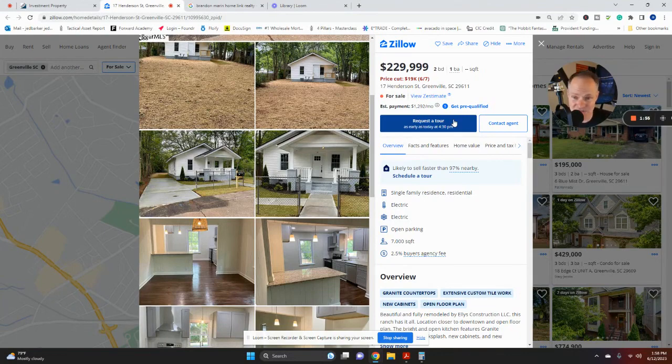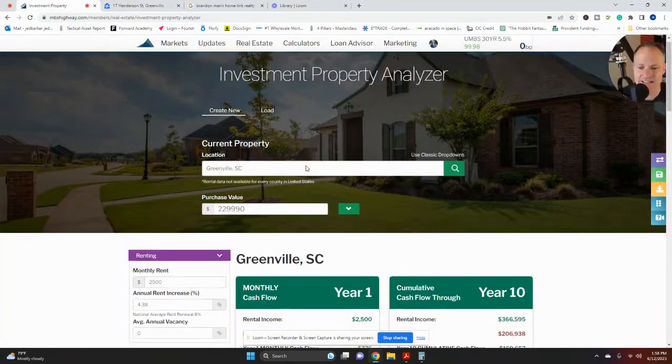Is it even allowed short-term rentals, or does it need to be mid-term? You need to really look at the property and look at the guidelines for the area to see which is possible. I know some areas don't allow short-term rentals, so you'd have to do what they call mid-term rentals. You rent it month to month, or long-term. But let's take a look at this investment calculator. Let's check out the whole deal.